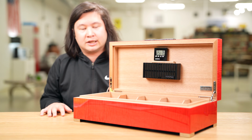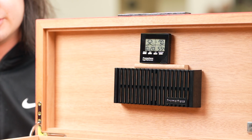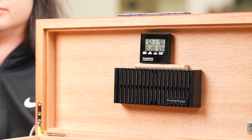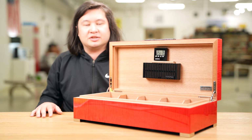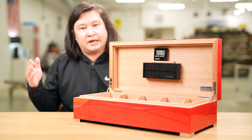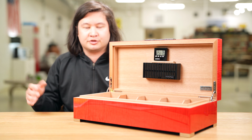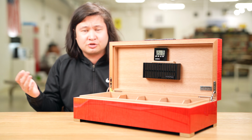Now, in terms of what comes with the humidor, I'm going to start up top with the included hygrometer. This is a clear sign that you're getting an upgraded version of something compared to a $200 humidor or a $500 humidor. This is a digital hygrometer. It's a pretty advanced one at that. So it measures relative humidity and temperature, which is what most digital hygrometers will do. It also has a max-min function, which is what some digital hygrometers will do.